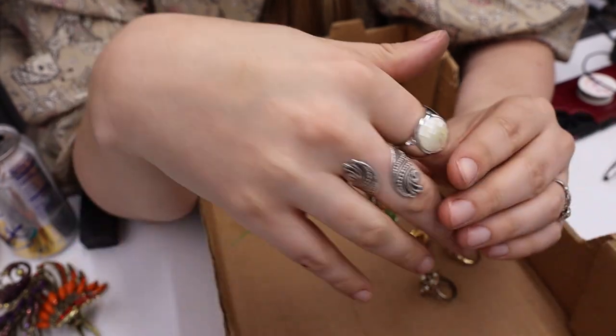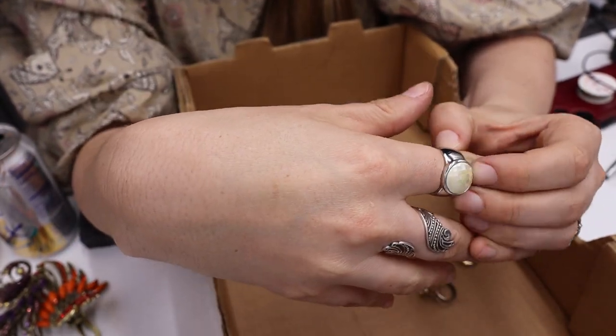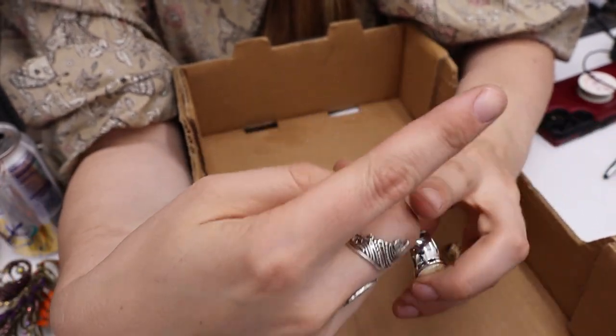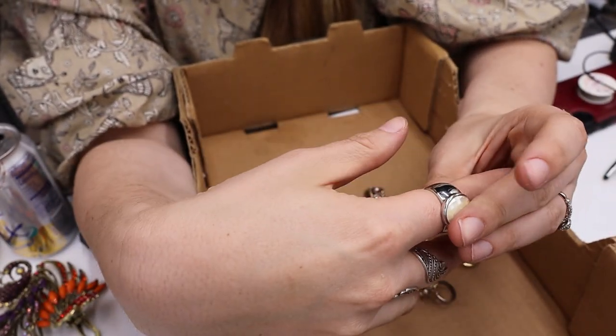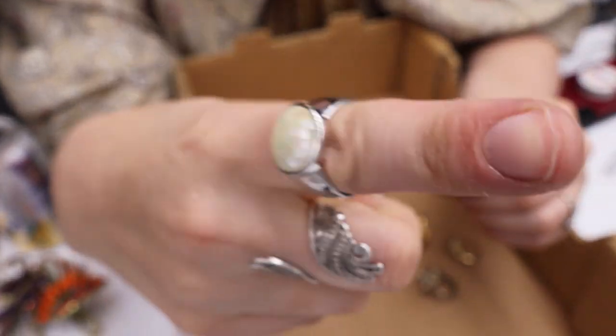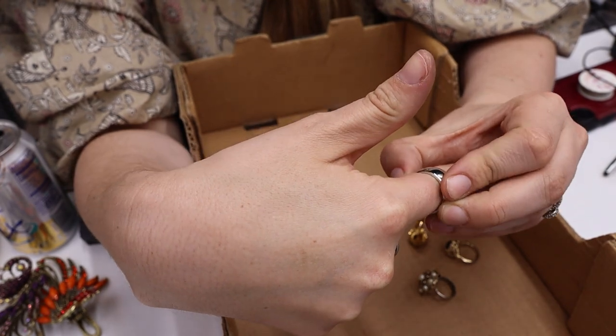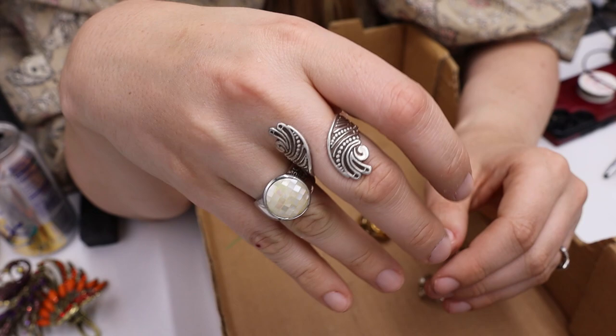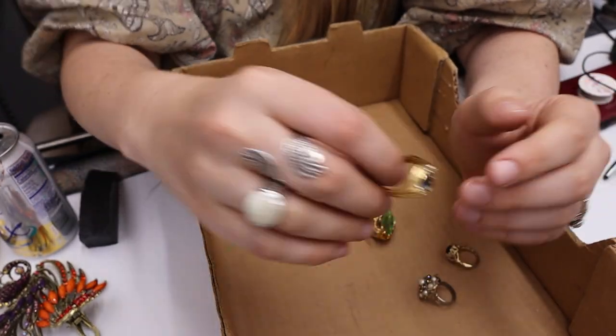Okay. I don't really like wearing, even though this fits, I feel like my finger is shaped in such a way where it cuts off blood supply easily. Like, see? So I can't wear pointer finger rings. But yeah, I really like that one.